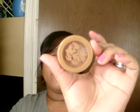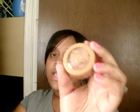These are for $1, you guys, $1, and they are so thick. They are nice. They are very, very nice. They are worth it. Good quality. Go on eBay. That's all I gotta say. Go on eBay.